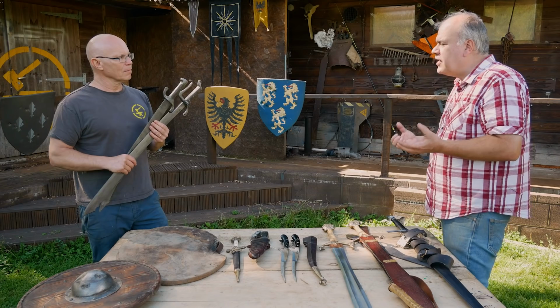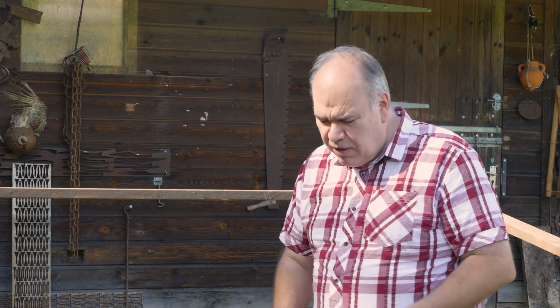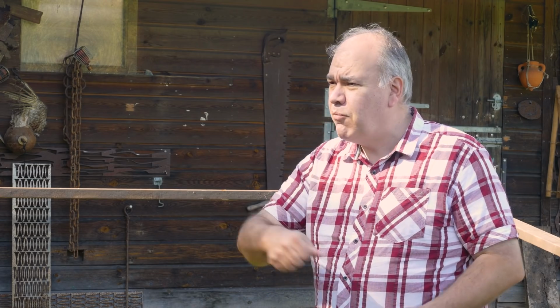And falchions appealed to me. I can see them being someone who just hacks somebody with a sword. They're not into any massive sword play. They're not into fighting someone up with a sword.